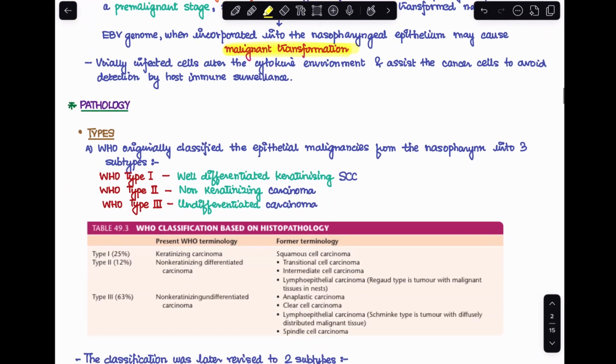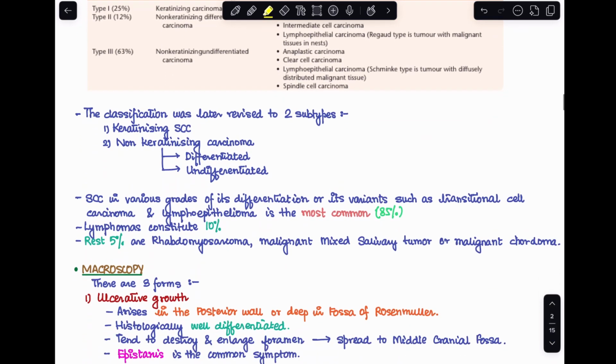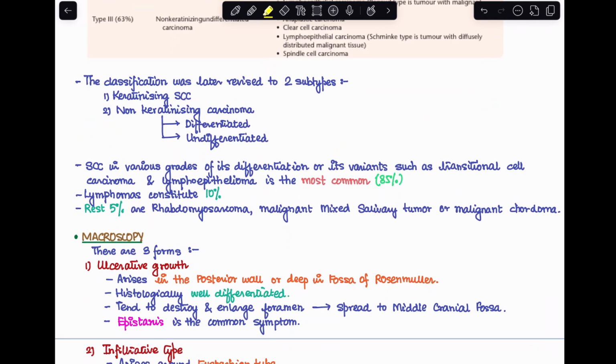Next, let's talk about the pathology. Before we go into the histology, we'll talk about the classification of nasopharyngeal carcinoma. Originally, WHO had classified these epithelial malignancies that arise from the nasopharynx into three subtypes. These three subtypes were type 1, type 2, and type 3. Type 1 was well differentiated keratinizing, type 2 was non-keratinizing, and type 3 was undifferentiated carcinoma. But this has now been revised into two subtypes. Now it has been classified into keratinizing and non-keratinizing carcinoma. And non-keratinizing carcinoma can be further divided into differentiated type and undifferentiated type.